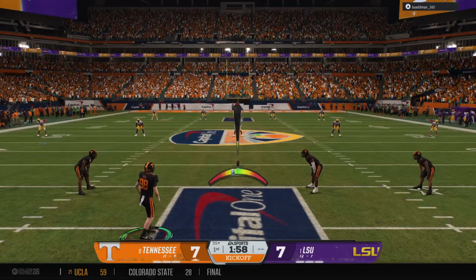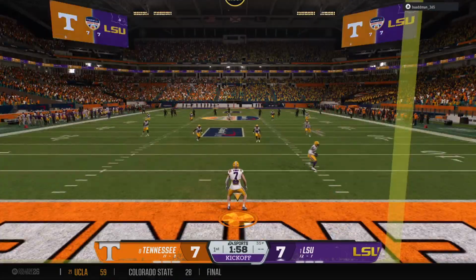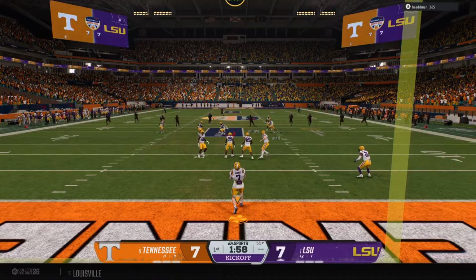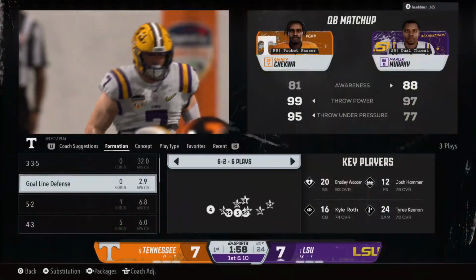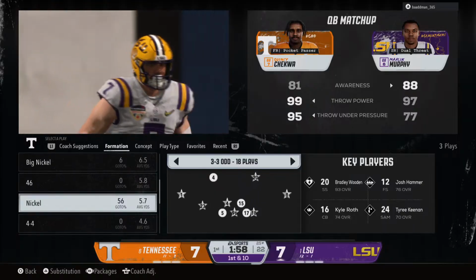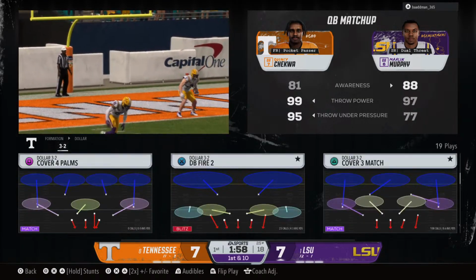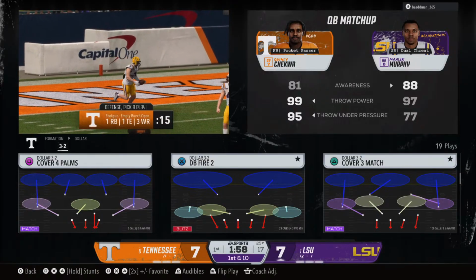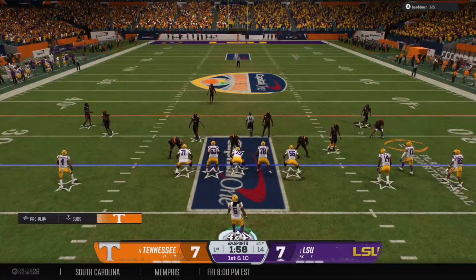Kickoff team out there, they are fired up after just scoring a touchdown. And so it'll be a touchback. Ball spotted at the 25. The first play of the drive now from the 25.